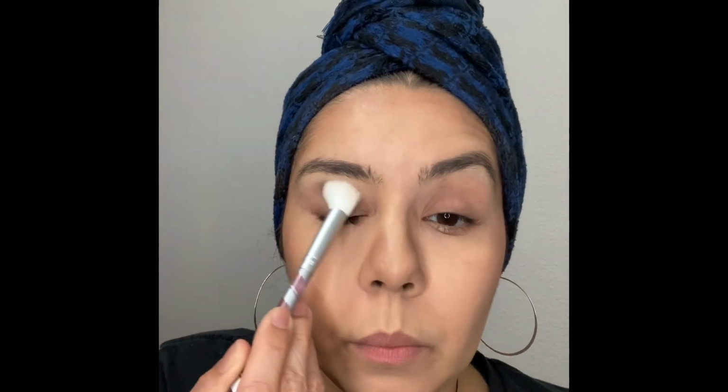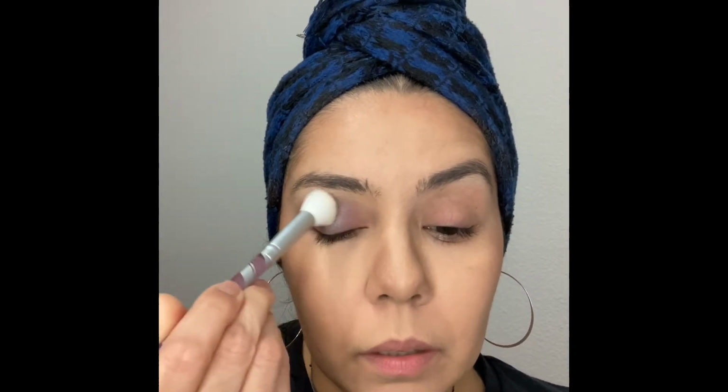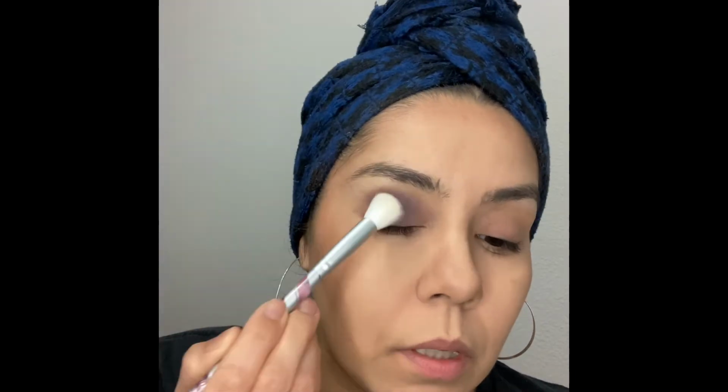I'm gonna go in with Soul from the Norvina palette. It's kind of a periwinkle shade when you look at it in the palette. I'm just kind of washing it over the entire eye.